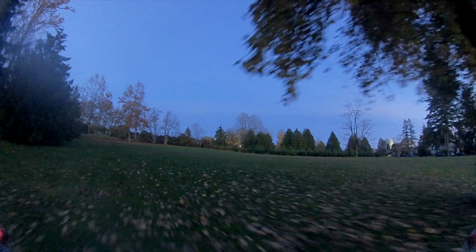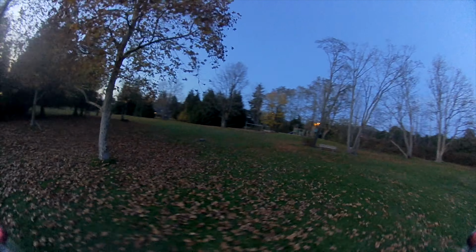Alright, let's start flying. And right away we can see that video has a lot of this ISO noise. But it is actually very decent. I cannot complain too much because of how dark it actually was. So on the video it actually looks much brighter than it is.